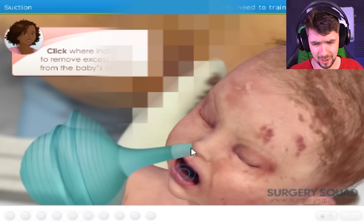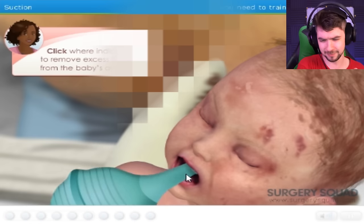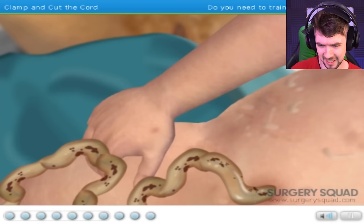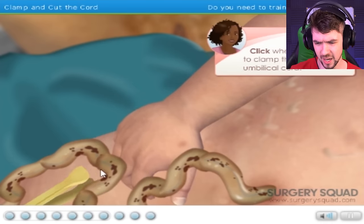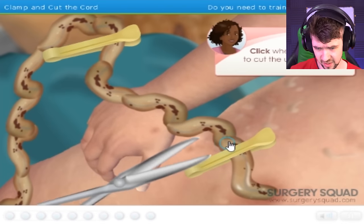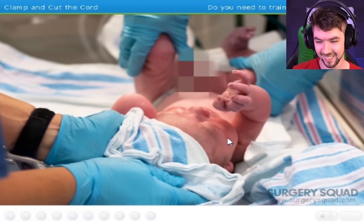Okay, here you go. Oh, it's beautiful! Childbirth is beautiful! Almost there. Clamp and cut the baby's umbilical cord in order to detach it from the placenta. Okay, this one I can do. This one, no problem. Nice, nice. Ooh, well, that's spongy. It's a baby girl.